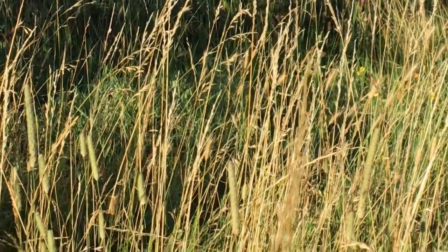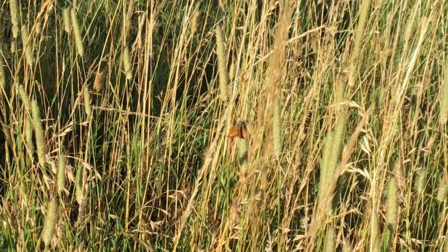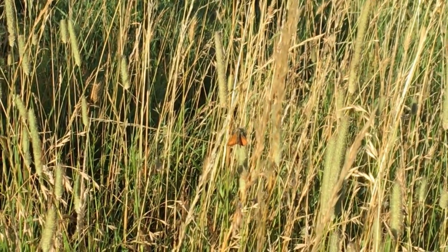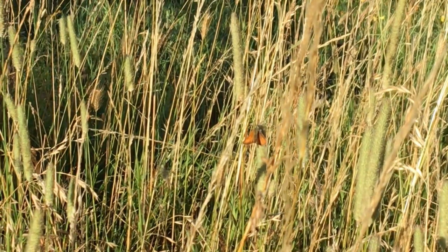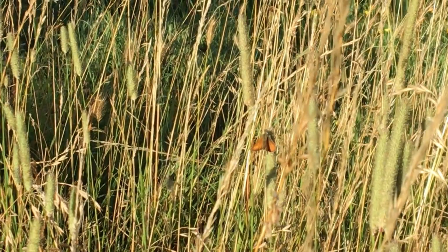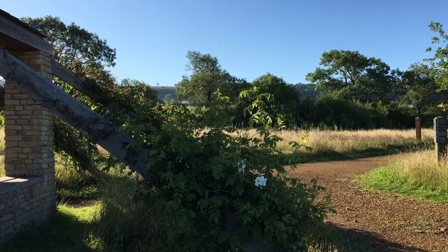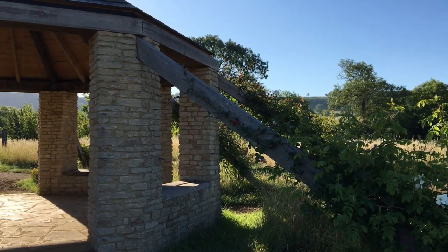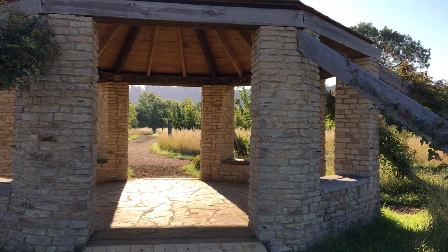Up at the roundhouse, looking over Betty's meadow towards the woodland, you can see that small skipper butterfly just basking on a strand of timothy, lovely thick grass. And here we are at the roundhouse. The morning sun flooding through from the east on that lovely Hornton stone floor.